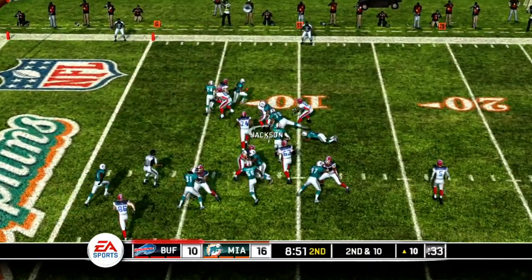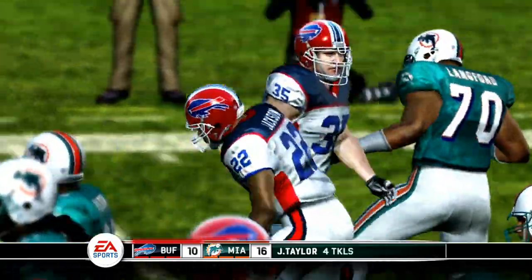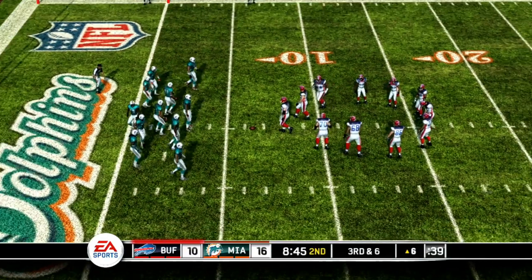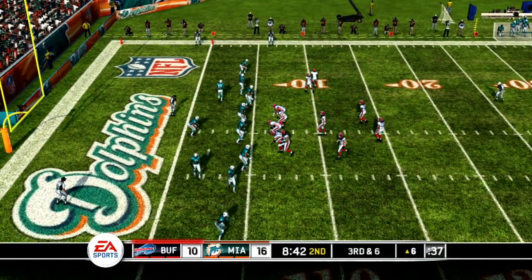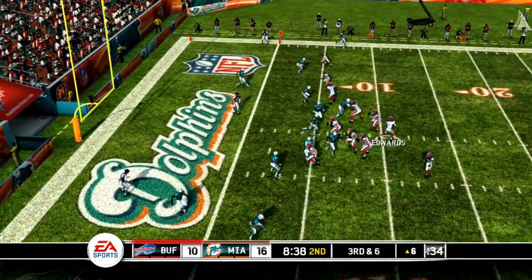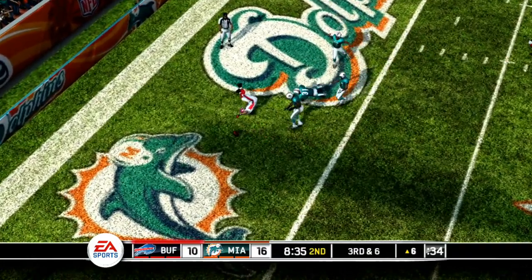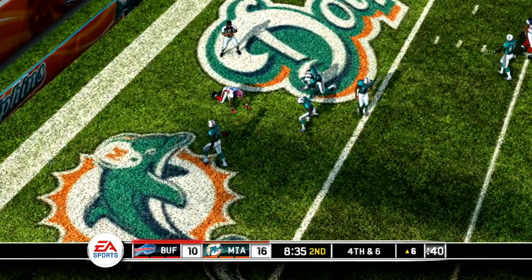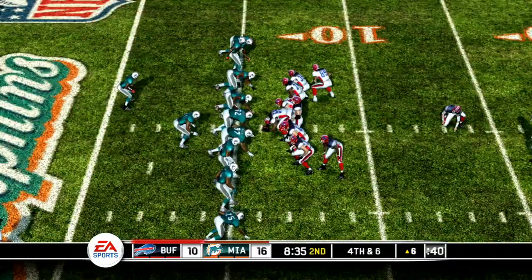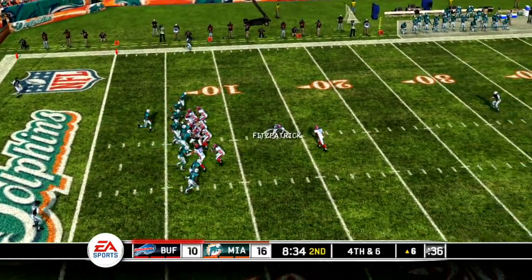Gives to the back. Taylor was there on the tackle. Tom, that was a run blitz on that play. They brought the middle linebacker, effectively filling all the gaps, and there was simply nowhere for the running back to go. Throws it short. Edwards can't complete the play. It's fourth down. They'll line this one up. This one 23 yards away.